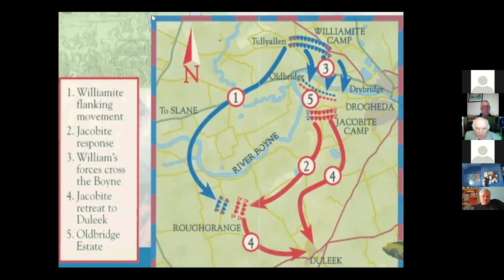First of all, you can see one on the map. A right wing was sent towards the Bridge of Slane, a diversion by Count Meinhard von Schomberg, the son of Count von Schomberg, and there was a 1-hour mini battle over this side. Now James thought that this was the main force coming this way, and they were in danger of being encircled in the rear.